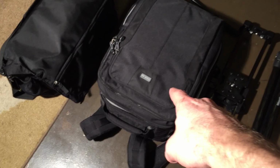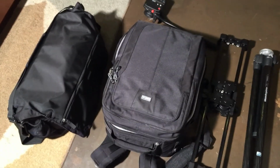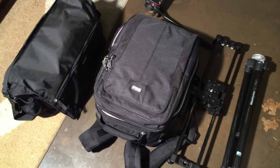So as you can see here, this is my backpack. This is the Think Tank Airport Commuter. It's an okay backpack. It's quite square and big, but when you've got a lot of stuff that you're carrying around, it's nice to have.